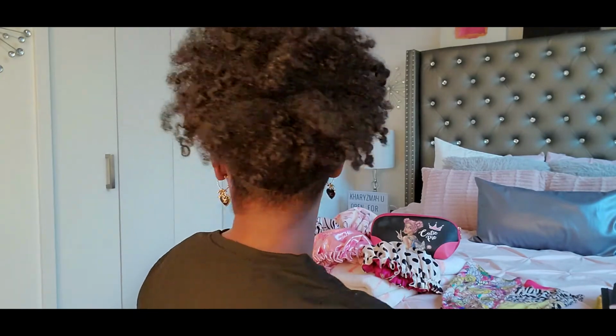Hair grows about a half an inch a month, give or take. It could be more or it could be less depending on your genetics. So I'm just hoping to trim off those ends gradually. And if I decide to big chop, I'll let you guys know. I don't think I will, because you see, I did my puff. I'm pretty happy with this puff, the way it's looking. And my hair still has length to it and stuff like that. You're gonna see in the video, but I'm happy with this.